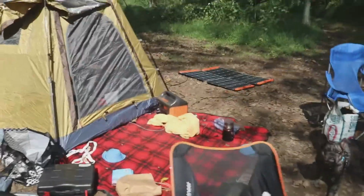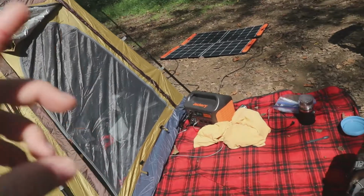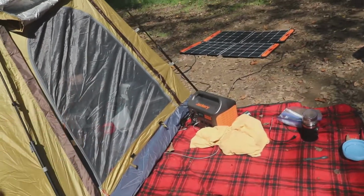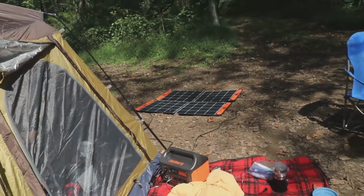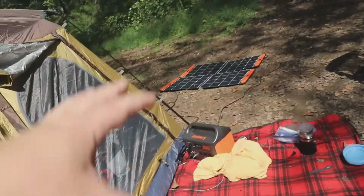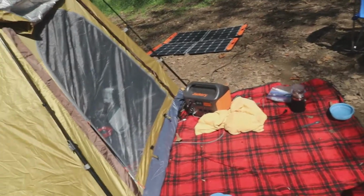That Jackery unit, man, I'm telling you, that little dude right there, he is coming clutch. In fact, I actually ran that thing all night long to power my phone, right? That way I could play some music and fall asleep, which didn't end up happening, but it was a good attempt anyway. That guy only lost 4%, and within about 10 minutes, it was recharged. That's not bad at all. So I'm very happy to know that this thing is capable, it's working, and more importantly, it's functional. It's not massive, it's a good size, and a nice little hold down for my blanket here.